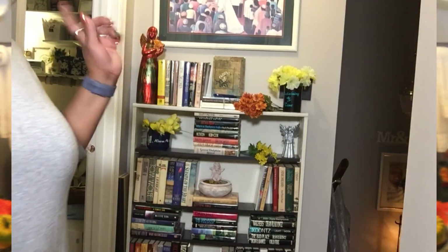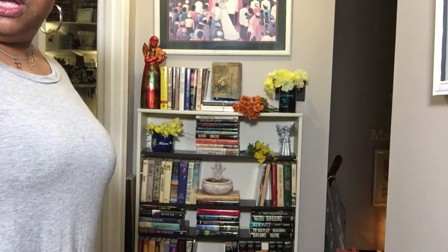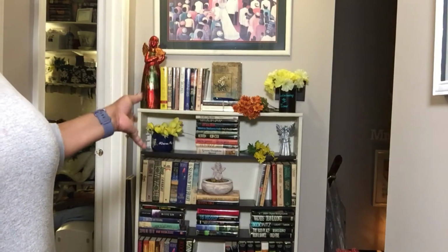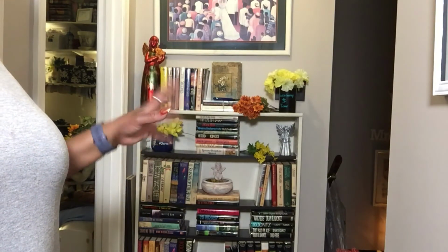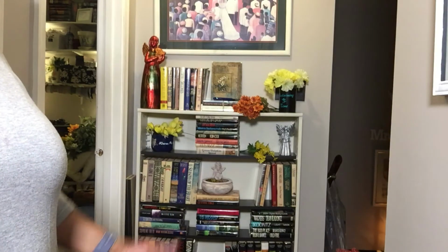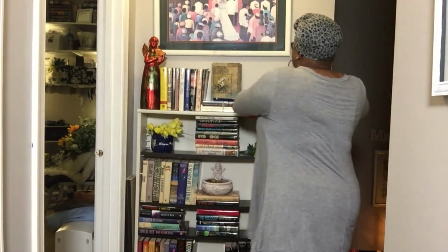Okay guys, so I'm sure you remember this bookcase from my upcycle. If not, I will leave a link to that video below, or put a card up above. But we're going to fall this out as well. As you can see, it's still springy or summery with the yellow, and again, there's not much to do, but I just want to make it a little more fallish. So we're going to change out florals.